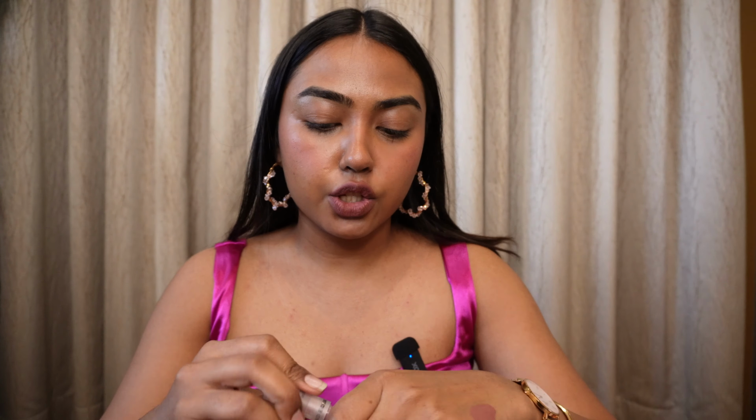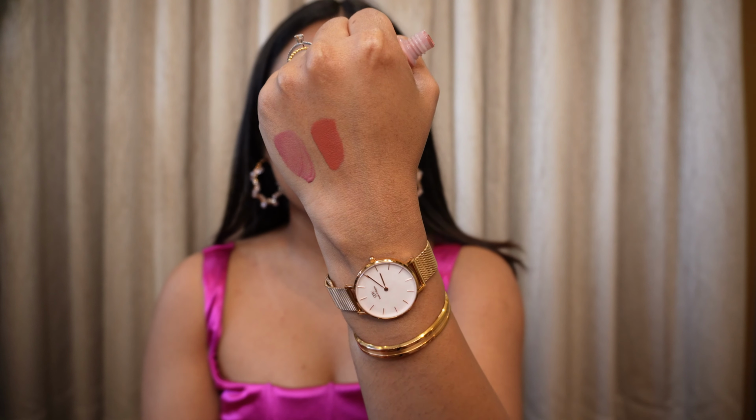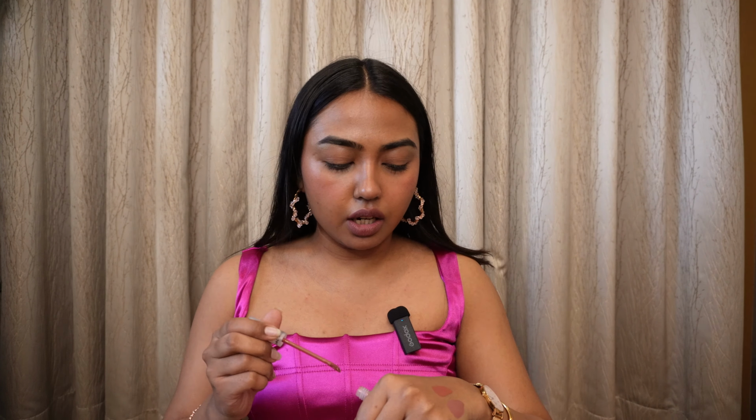So let's swatch it right away. That's the shade Safe Word. It's a beautiful everyday warm brown shade with halka sa pink tone to it. So yes, that was the lip whip. I really love the formula.